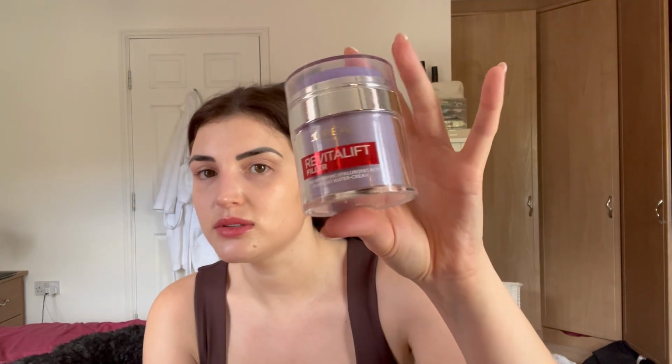And then for moisturizer today, again, I use different ones every day, but this time I used this one, which is a L'Oreal Revitalift one. This is actually something I would really recommend. It's water plumping hyaluronic acid water cream, that's what they call it.